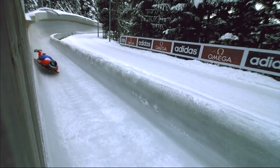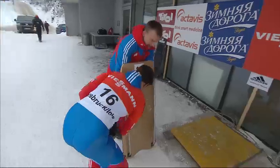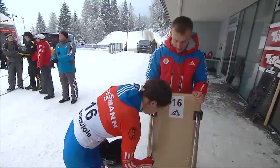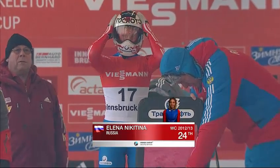Coming out of corner 12 here, a bit flippy-floppy at the end of the track, and you know that you're bleeding speed when you don't link up the bottom section of that track. I flew out of corner 12 one time, and I knew it was pretty much race over.